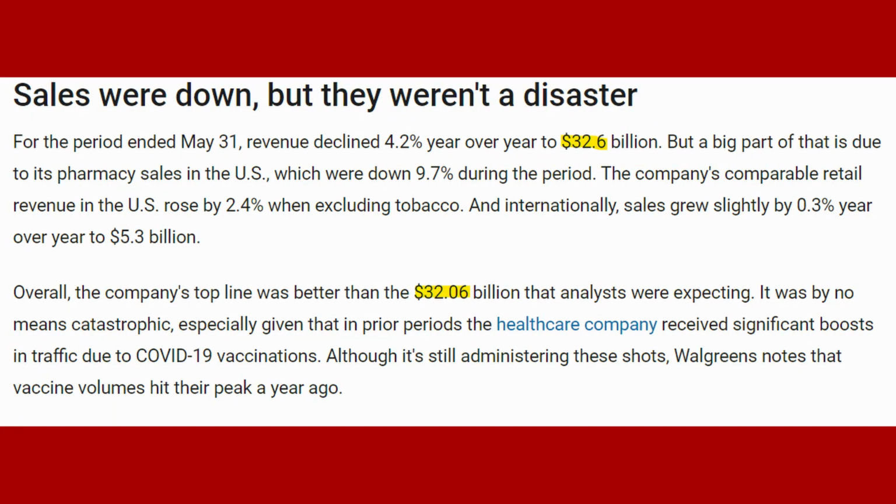So let's dive into a few more things with Walgreens. If we look at their sales, we will see here that for the period ended May 31st, revenue declined 4.2% year over year to $32.6 billion. Analysts were expecting 32.06. So 32.6 versus 32.06, it came in slightly at a beat, so that's good that they were higher than expectations.